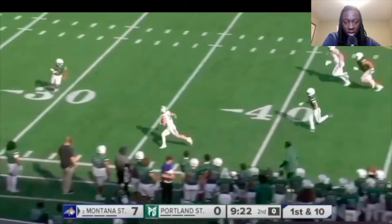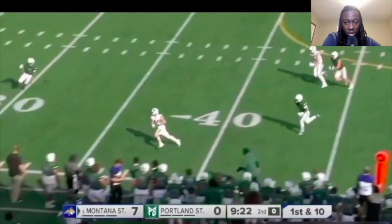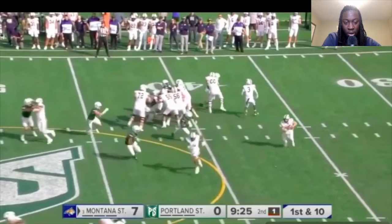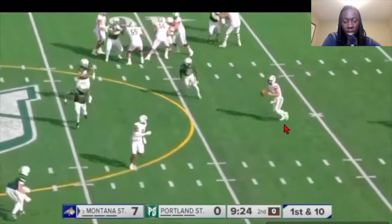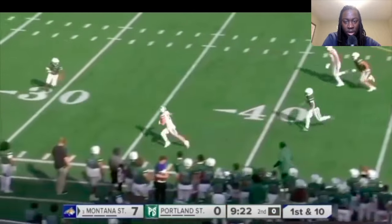Might even be an underneath flood. Just kind of like a levels concept. Kind of seems like an underneath flood more than an over-the-top corner. This is something that a lot of people have been running this year. You get the ghost flat over, you get the deep corner, and then you run the flood underneath it with your quarterback rolling out. It's pretty hard for the defense to cover if they're in the right coverage, and Taco Dowler's going to get the ball in his hands wide open.